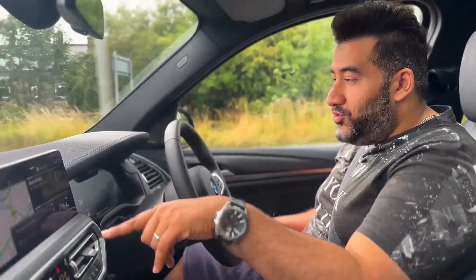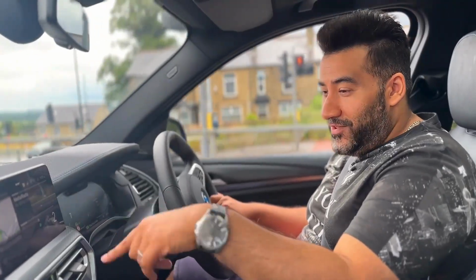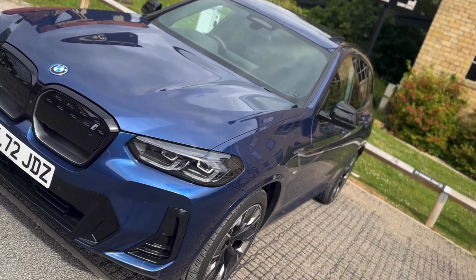Oh look, it's got motion control. Volume up, volume down, volume up, volume down. That's cool. So we're on a bit of a drive right now, so we're on a dual carriageway. The sun's just come out as well, which is typical.